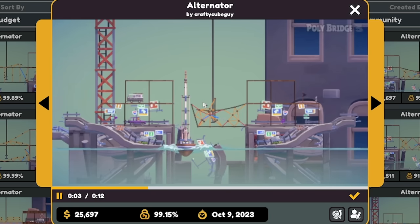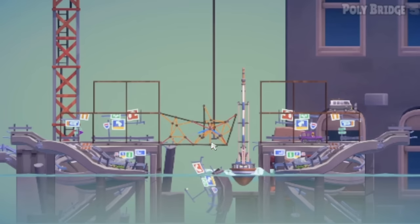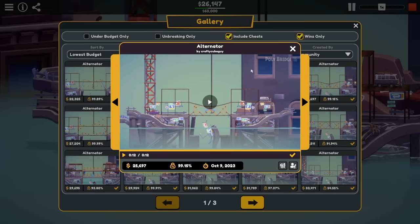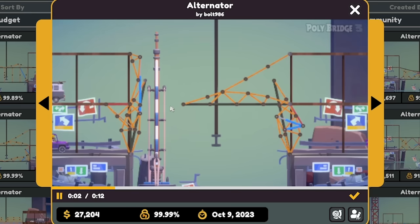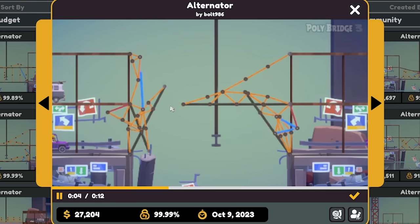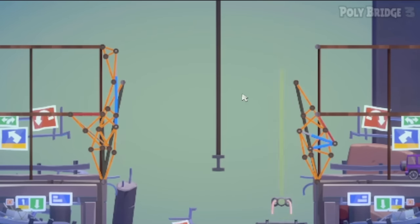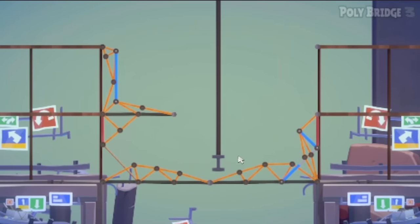But yeah, this one does some crazy stuff. I think that's what I tried to do initially. Trying to keep a bridge that can hold itself in the... I have no idea how you got that to work. It's cheaper than mine as well. What is that? What is that? What am I watching? Why did it do... Oh, and then it just drops that last bit of the bridge. I was going to say, how are you going to get that bit out of the way? Just drop it. You don't need it.